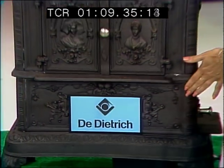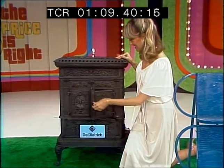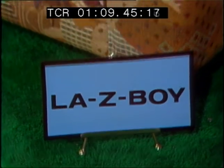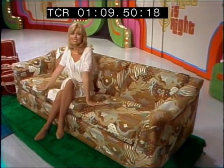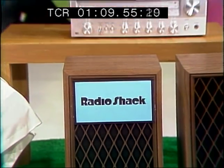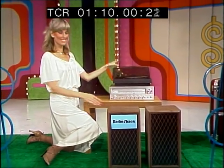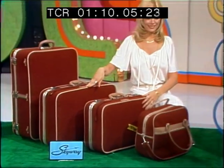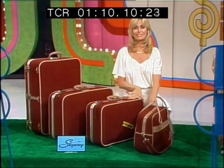First, from D.G. Frickin' Company, this faithful replica of an 1890 Alsatian cast iron wood-burning heater is made once again by D.G. Frickin' Company, the original manufacturer. Second, the Lazy Boy sleeper that has built-in quality, beauty, and luxurious comfort to make your house guests feel at home. Next, from Radio Shack, a complete home music system, stereo receiver, automatic turntable and speakers featuring famous Realistic brand components. And finally, Skyway's upright luggage on wheels for easier handling on stairs, curves, tight places, outdoor twist fabric and colors including new Fantasia.